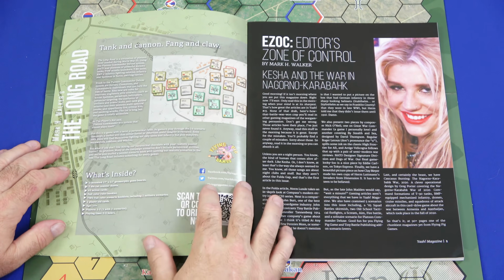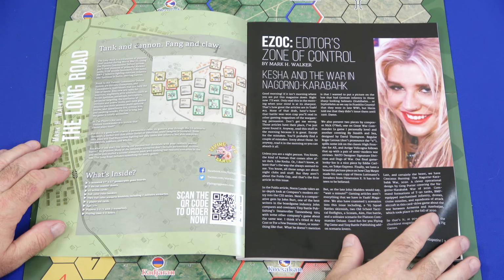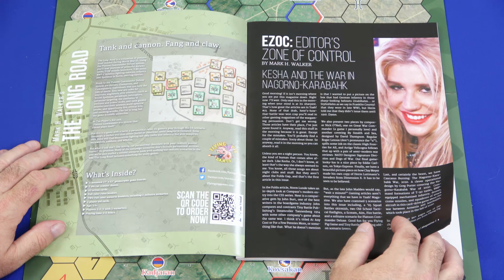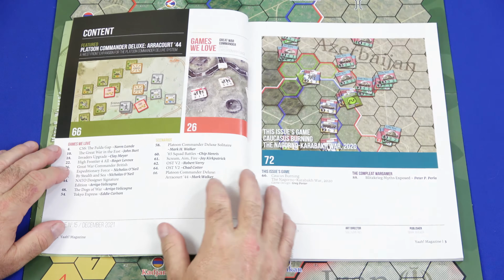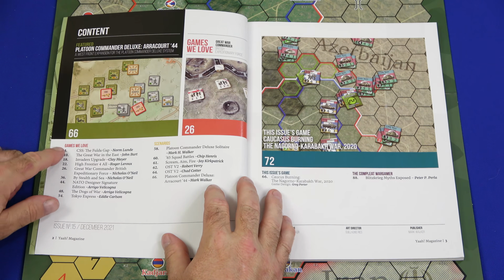Start off with an ad for the Long Road on the inside of the front cover, and then the Editor's Zone of Control, Kesha and the War in Nagorno-Karabakh. So I don't know how Mark's doing it, but somehow he's tying in Kesha with that war. So that should be interesting to read. Then we have the table of contents. Talks about games we love.